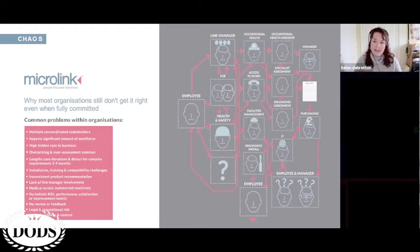Often this chaos process can take 3 to 9 months, 6 months on average, for an employee to go from having a need, a requirement, to getting that requirement in place, getting them trained, and getting everything embedded and working correctly. At Microlink, what we want to do is get that shortened down. Our average timeline for an employee to go from referral to review is often 14 days or less.